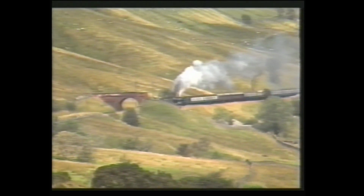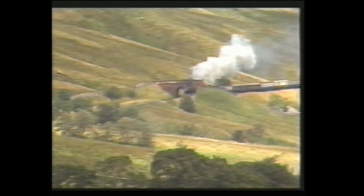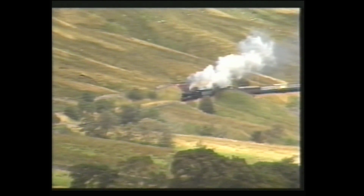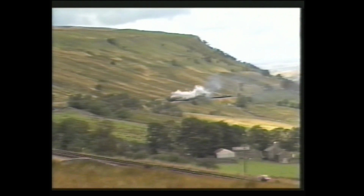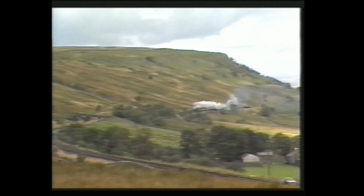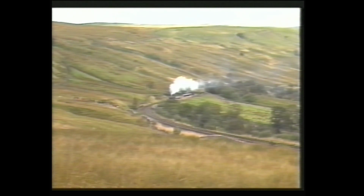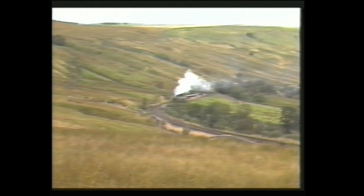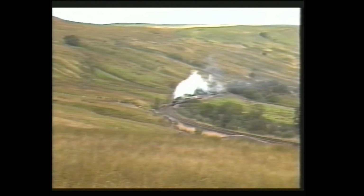Later on, having now travelled 16 miles further south, the Black 5 gets to grips with the arduous climb to the summit at Ais Gill, passing Wild Boar Fell on the left. For many years, the Black 5s, a popular workhorse, were a familiar sight on this line on freight and passenger trains, often being pushed to their limit in sometimes appalling weather conditions.